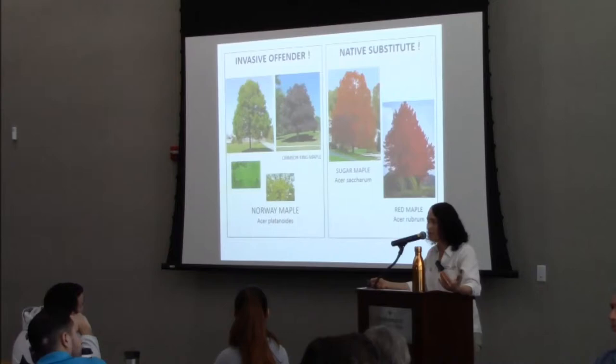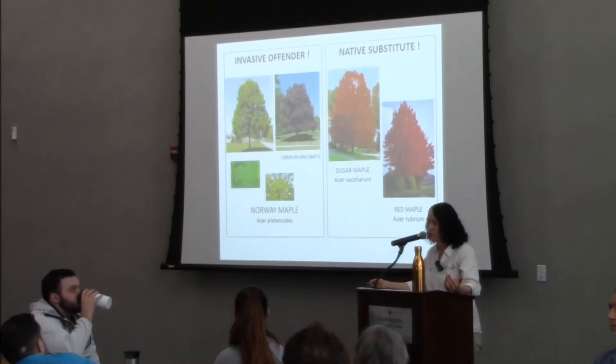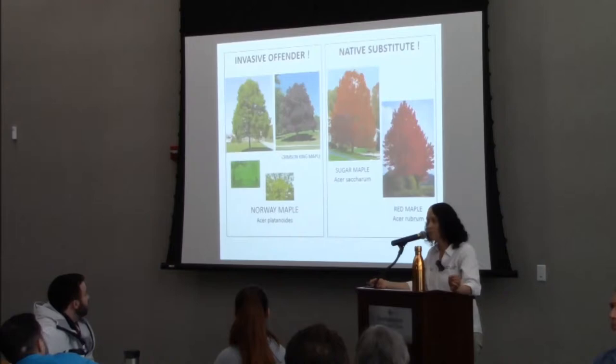So Norway maple. Norway maple was once very popular. And just the straight species itself was often used as a shade tree or street tree. Now you don't see Norway maple too much, but you do still see the Crimson King maple, predominantly for that burgundy color all year round. Instead, why don't we substitute a native maple, a sugar maple, a red maple? You're not going to get that burgundy color three seasons, but you will get beautiful fall color, and it will be a native plant.